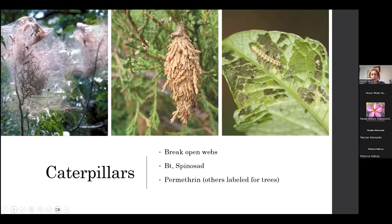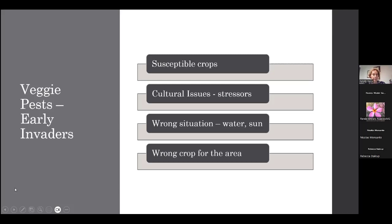So the middle picture is bagworms. They're mainly a problem on juniper, but rarely are they really a problem for us. And then others will do the skeletonizing. They just keep eating those leaves, and the plant can't photosynthesize and has to make more leaves instead of growing like you want it to.